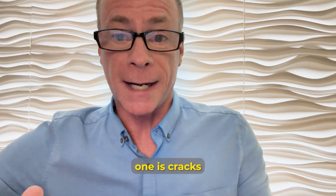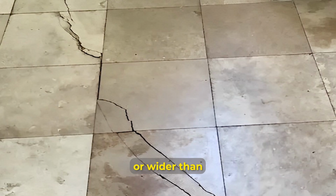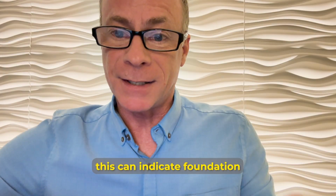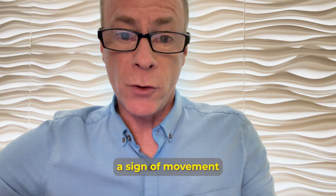Now, the obvious one is cracks in the foundation. These are small hairline cracks, and that might be normal, but larger cracks, especially those that are horizontal or wider than a 1/4 inch wide, can indicate foundation issues. And cracks in walls and floors can also be a sign of movement or settling.